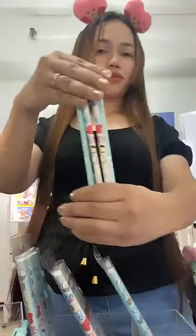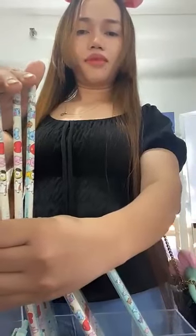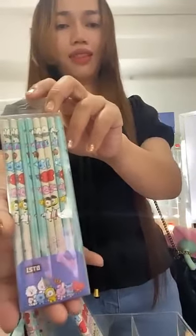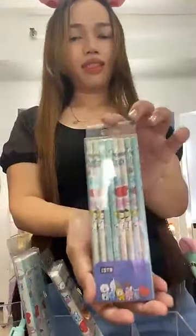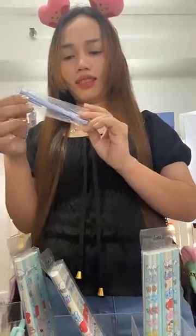And then, meron din tayong pencil, Universe Star BT21. Per piece po ang binibenta namin yan. Comment mine lang po kayo or check out na lang po kayo sa Shopee. Yung gel pen natin is 99 pesos. And then yung pencil naman is 20 pesos each.